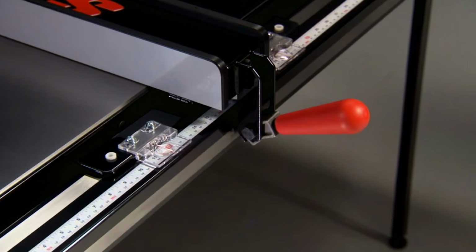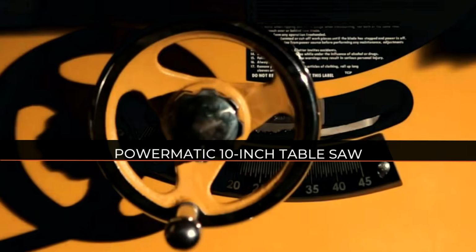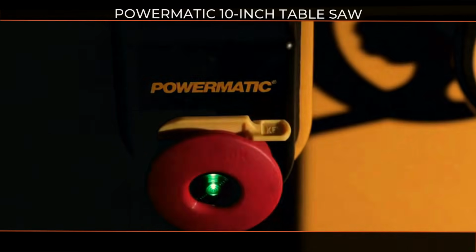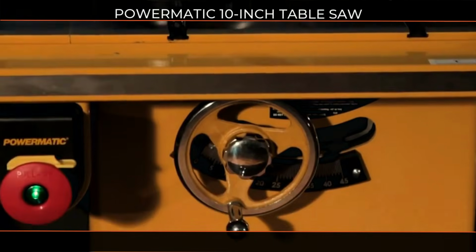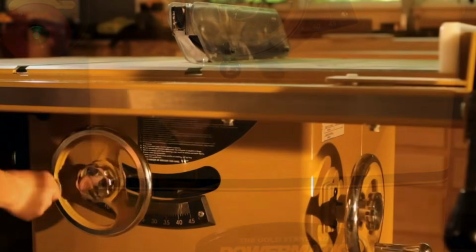Now, if the SawStop's price tag bothered you, this next one takes a completely different approach. Product number 2, Powermatic 10-inch Table Saw. The Powermatic 10-inch table saw immediately impressed me with its sleek design and user-friendly features.